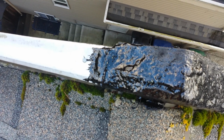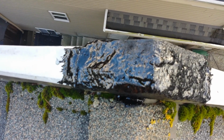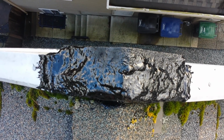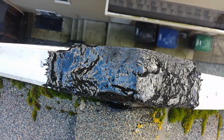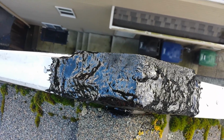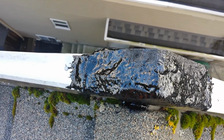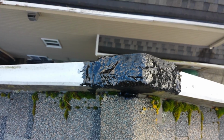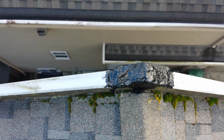It's all covered, no cracks. I covered all the cracks between the wood and the metal, so no water can come in there at all. So the wood's protected, and most of all, water going into underneath the roof. So everything's covered.